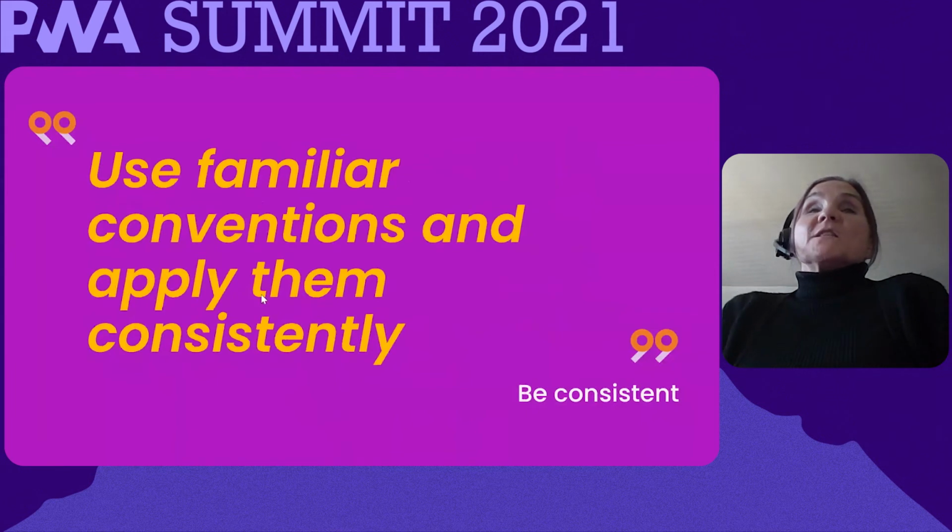Use familiar conventions and apply them consistently. This one's an interesting one because in a lot of respects, the idea of a PWA is to behave very much like a native app, only with all the benefits of open web standards and technologies. From a user point of view, though, a lot of people's expectations will be based on their experiences of using native apps. So again, looking to those platforms, those libraries, those components and controls, and reflecting them back in terms of our PWA design and interface is a good idea.